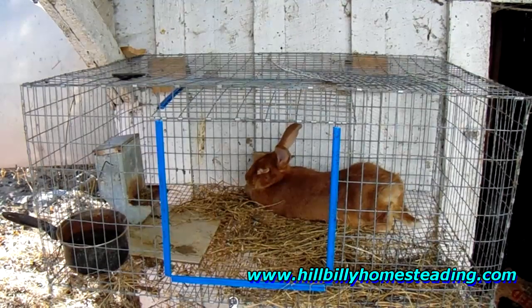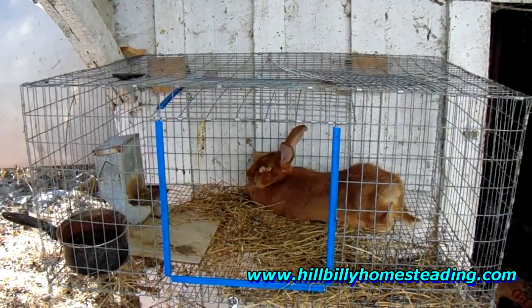If something's going wrong, the doe for some reason is not feeding them right, sometimes there's a chance you've got another doe that you can foster those kits to save them. But if you don't know they need saving, you're not going to be able to save them. You've got to stay on top of what you're doing. It's just part of it.